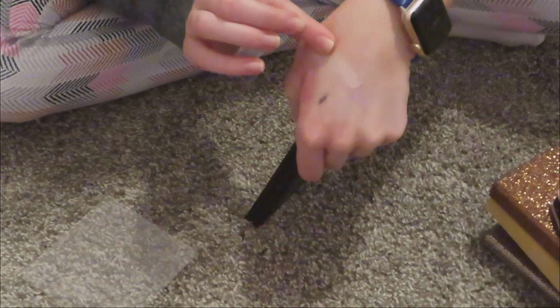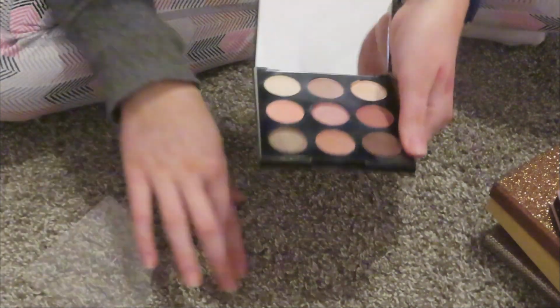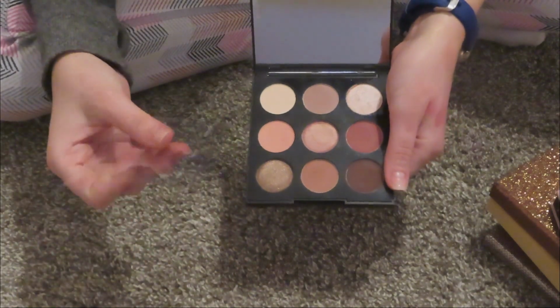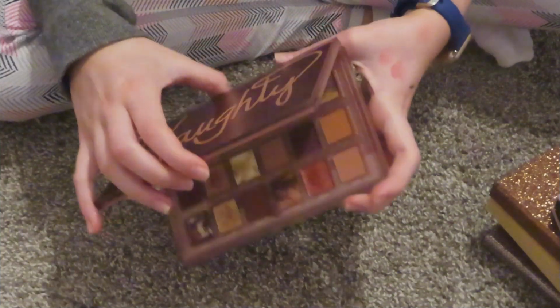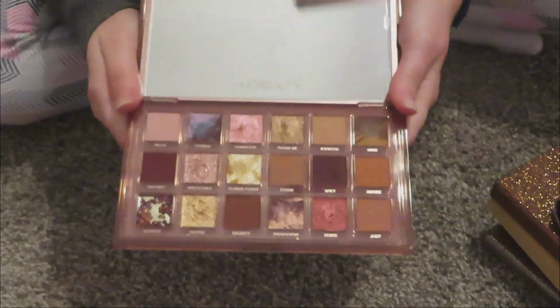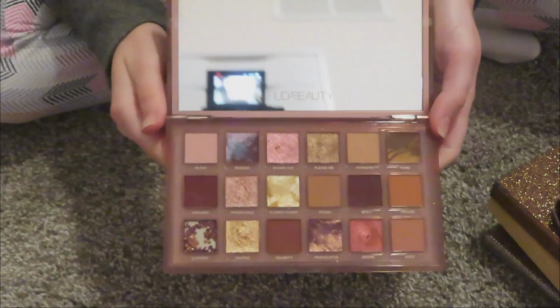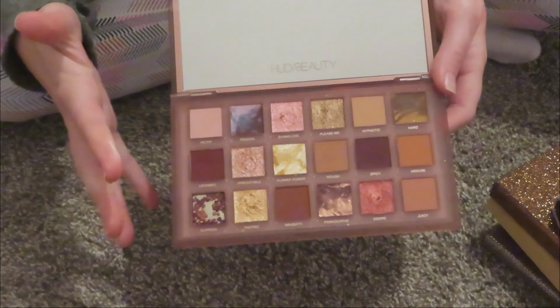If you guys want to see that, it's really pretty. So I like this palette quite a bit. It's great to travel with if you just want basics. I got this for Christmas, so it's pretty new. It's a Huda palette, the Naughty Nudes palette, and I really think it's so pretty. All the little marble shades are really cool. This one is kind of questionable, but everything else, gorgeous.